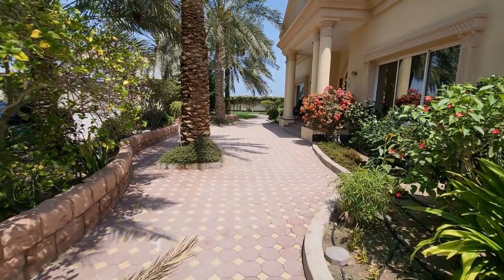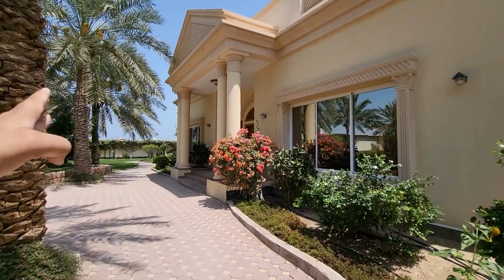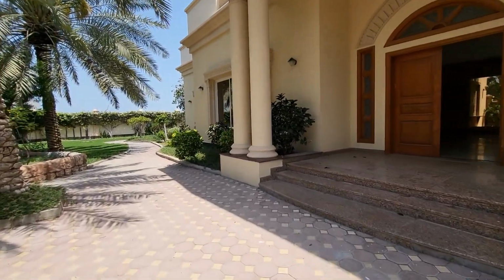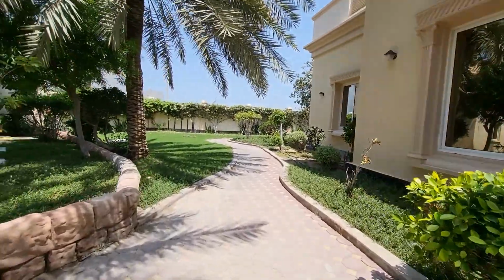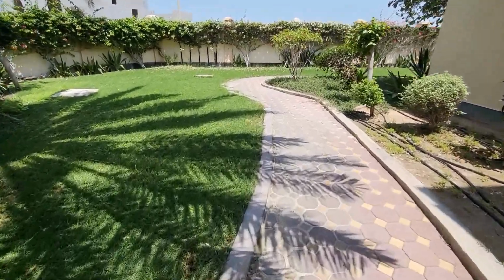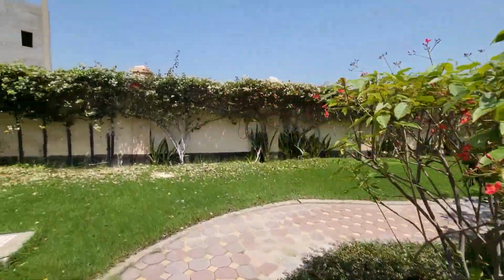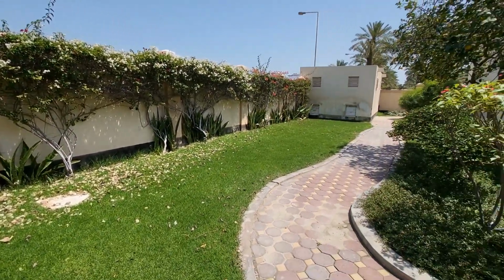Is the boundary for this villa complete? It's going to the end. Also, this is your garden. It's time to go for the amenities.